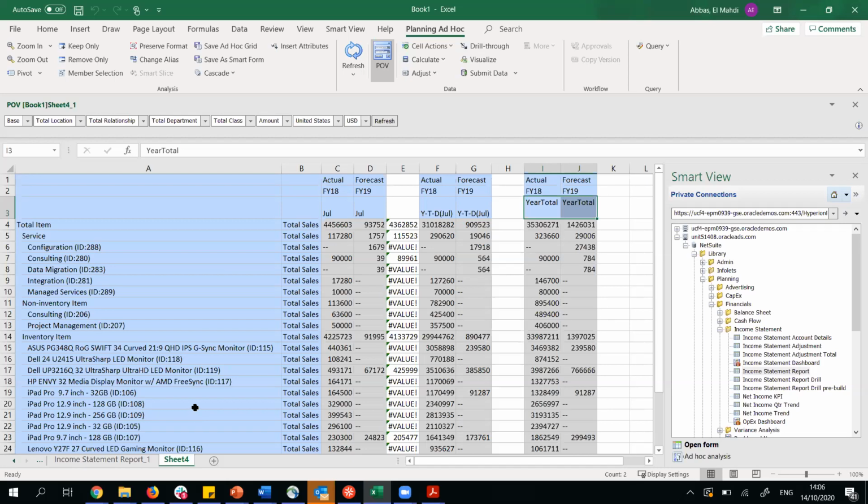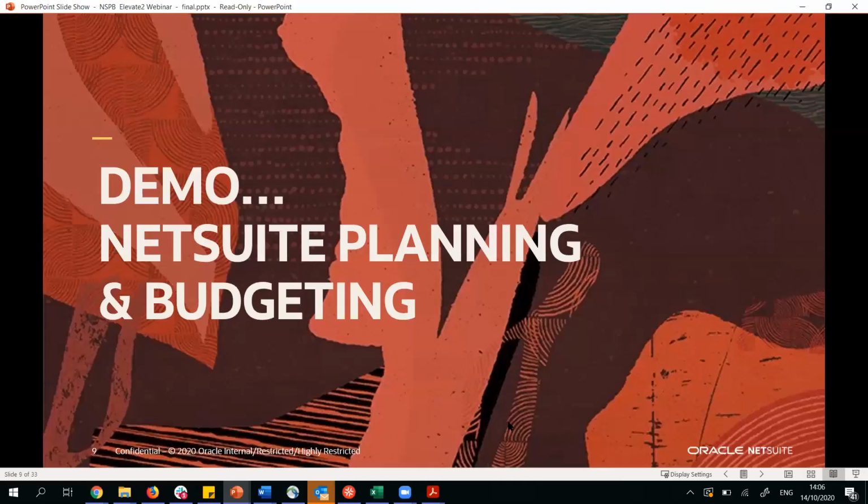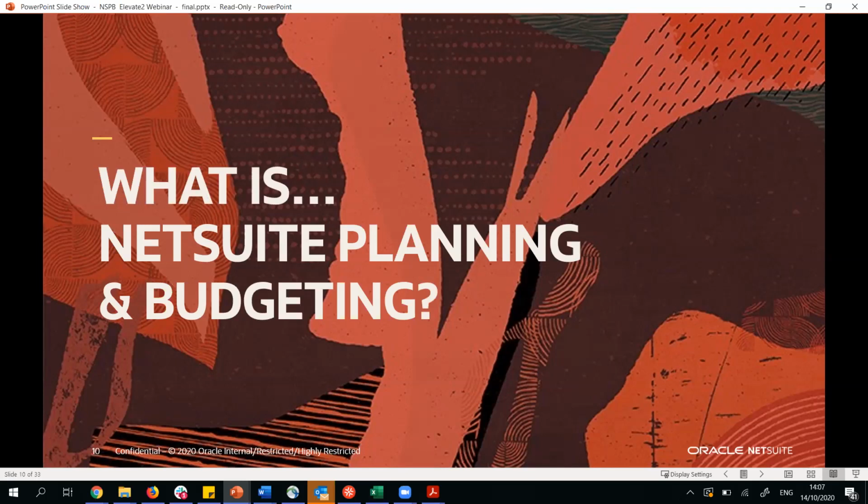What I'm going to do is jump back into my PowerPoint presentation just to touch on a little bit of the background of where NetSuite planning and budgeting comes from, and what we are doing at the moment with Elevate2. So that was the demo. What is NetSuite planning and budgeting?